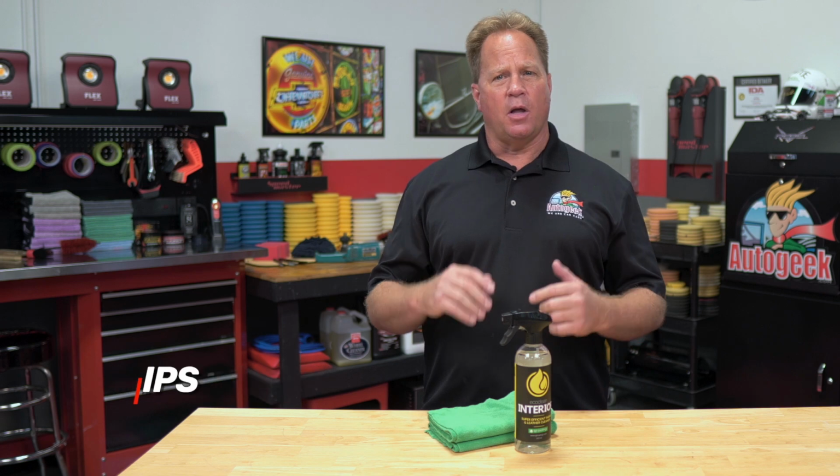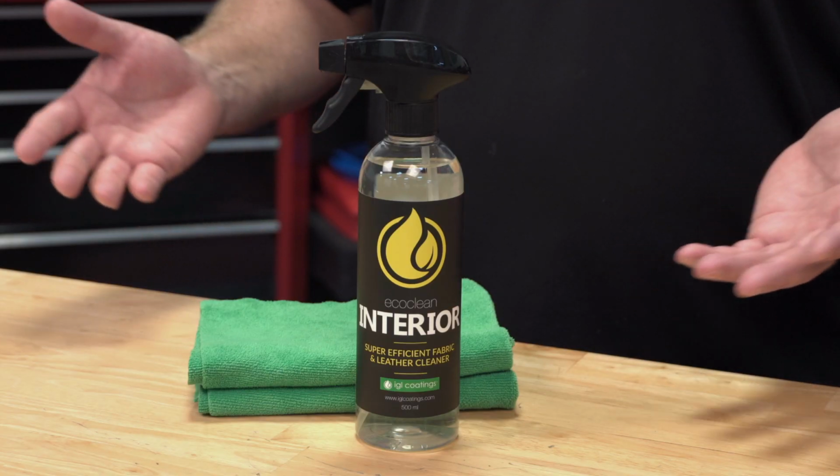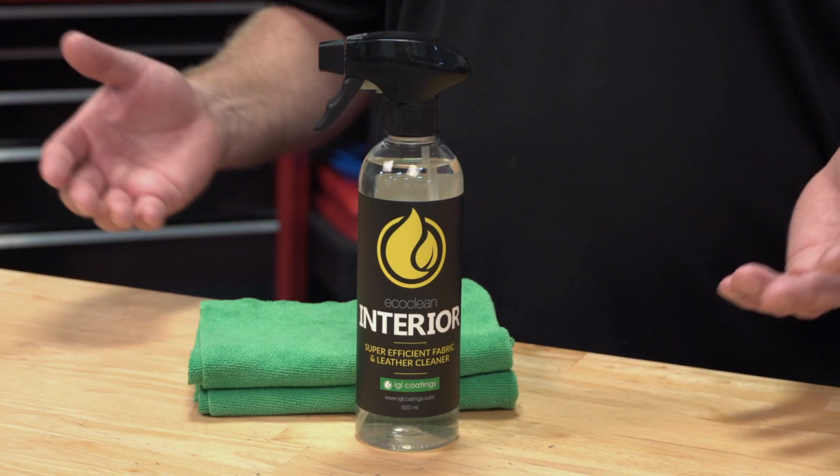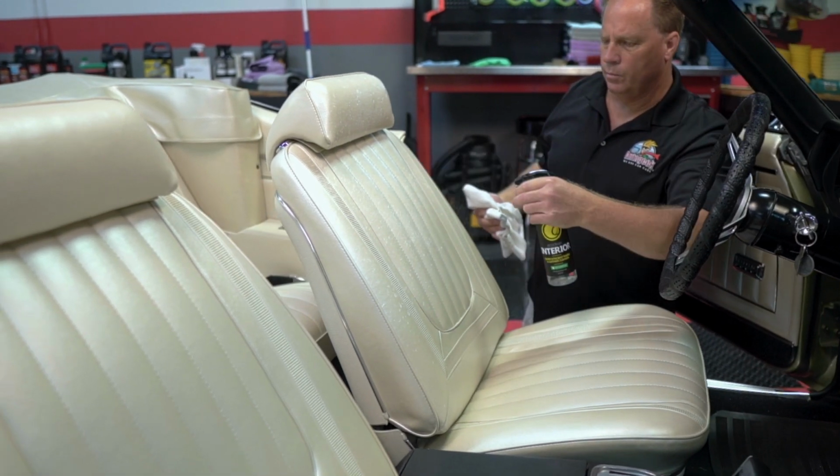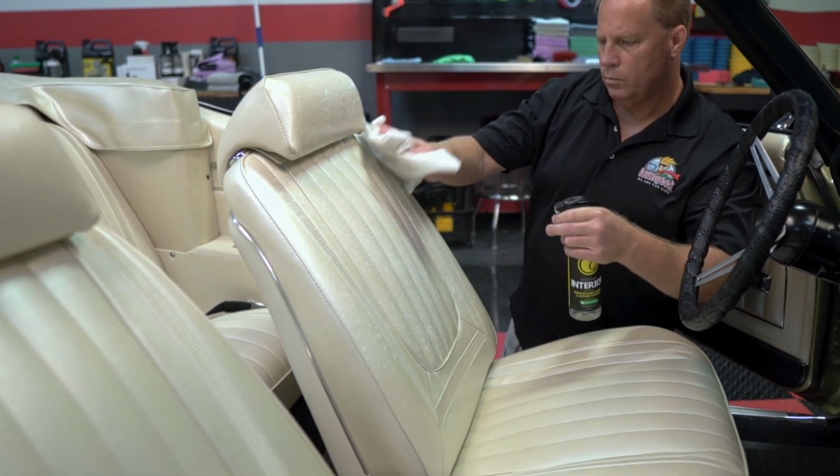IGL is famous for making eco-friendly professional-grade products that are safe for cars as well as humans. Ecoclean Interior is an all-in-one interior cleaner that can be used on any car interior surface, including leather, vinyl, carpet, and upholstery. Simply spray and wipe to remove all types of dirt, grime, stains, and spills.